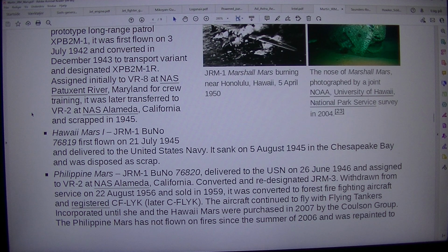Philippine Mars, JRM1 BUNO 76820. Delivered to the USN on the 26th of June, 1946 and assigned to VR-2 at NAS Alameda, California. Converted and redesignated JRM-3. Withdrawn from service on the 22nd of August, 1956 and sold in 1959, it was converted to forest firefighting aircraft and registered CF-LYK, later C-FLYK. The aircraft continued to fly with Flying Tankers Incorporated until she and the Hawaii Mars were purchased in 2007 by the Coulson Group.